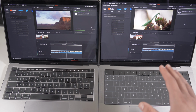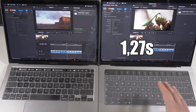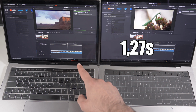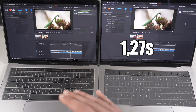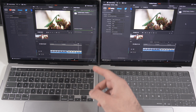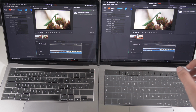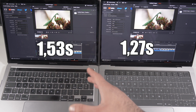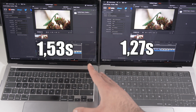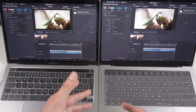So you see that here it's already finished. 1 minute and 27 seconds, because as soon as it switched to the other clip, the render goes very, very fast on this M1 chip right here. As I said before, here 1 minute 27 seconds, here 1 minute 53 seconds, almost 30 seconds more on this M1 chip. It can be upscaled, we can say, depending on your project.